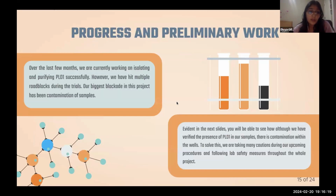So over the last few months, we've been working on isolating and purifying PLD1, which we've done successfully. But we have hit multiple roadblocks along the way, the biggest of which is contamination of our samples. You'll see in the next few slides that we have been able to verify the presence of PLD1 while also seeing contamination. In order to combat this, we've been taking many precautions during our procedures, as well as following lab safety measures throughout the entire project.